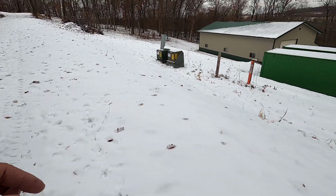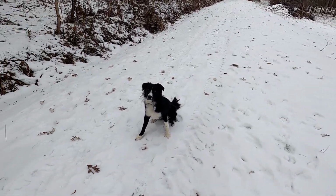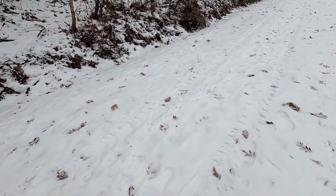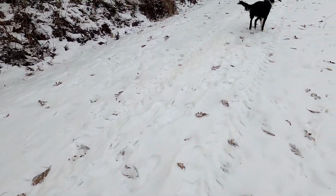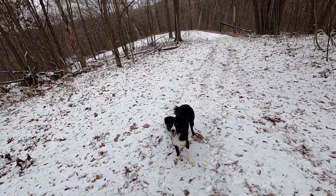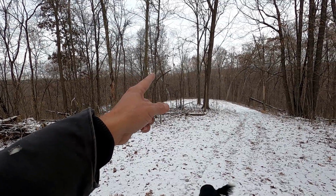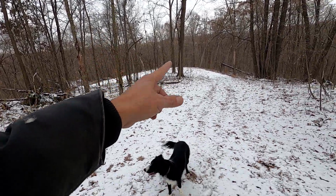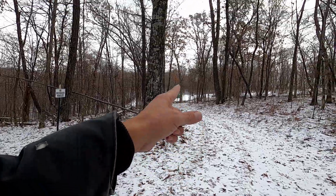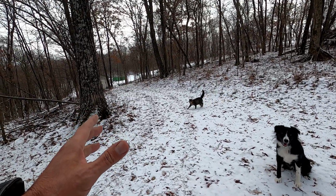I'm going to go check the place out, go check out the neighbor's place and see what I can see. There shouldn't be anybody back here this time of year. Just a minute, puppy. Well, the tracks came down here to this little clearing in the woods, and then they come back up and they go that way.